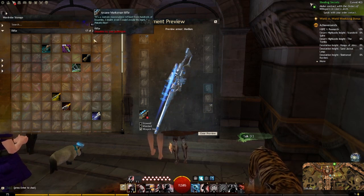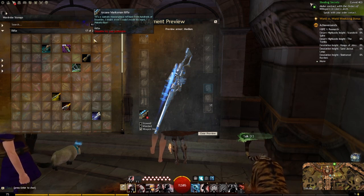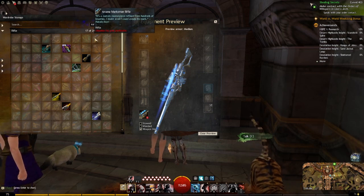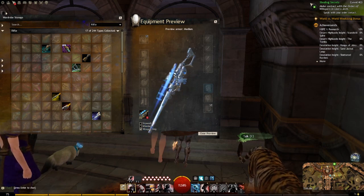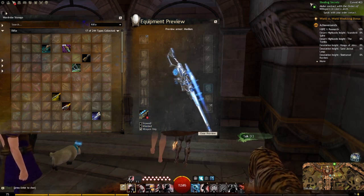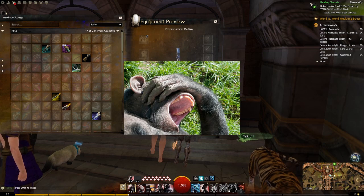I wonder if I have to craft it or buy it. If I have to buy it, I'm gonna craft it instead. I'm gonna find a way to craft this. Seriously, this is the first thing I'm gonna do after I finish recording. I'm gonna go for this fucking gun.